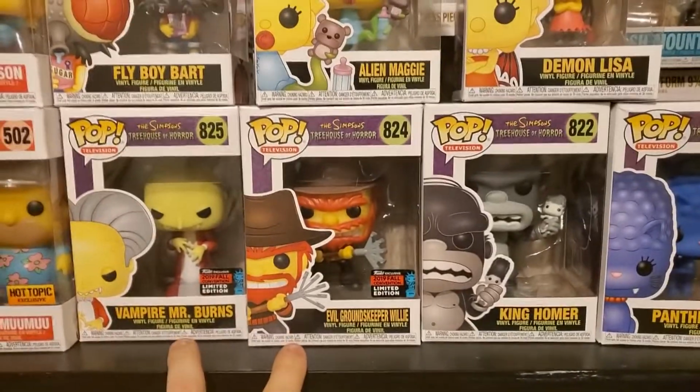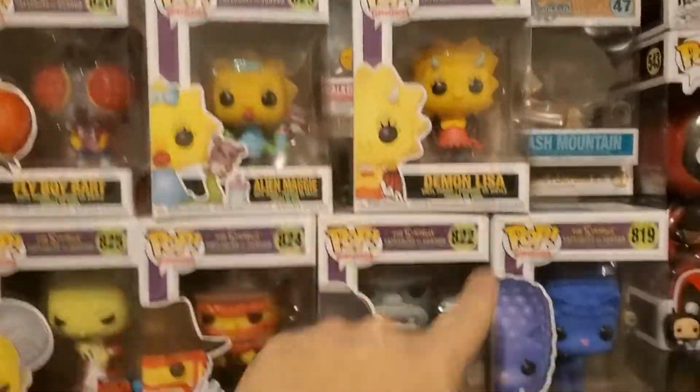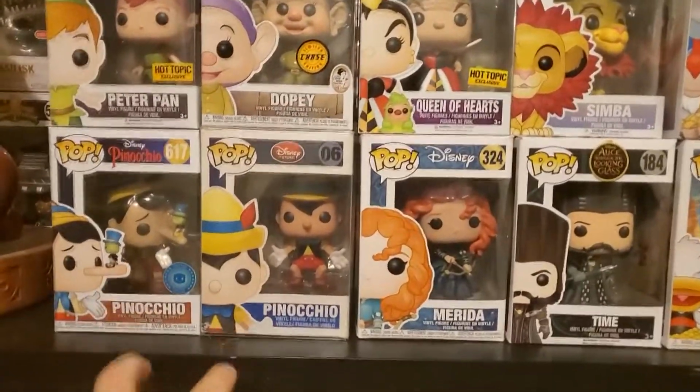These are two Comic-Con exclusive ones from New York. And then we got the original five that they had here as well. Next up is my Disney line. Don't got too much, but these two are my favorite ones right here.